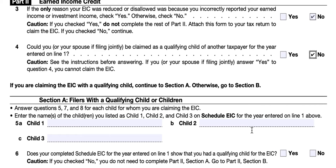For the purpose of qualifying child or children, they must meet the following criteria. 1, the child is your son, daughter, stepchild, foster child, brother, sister, stepbrother, stepsister, half brother, half sister, or a descendant of any of those. So it could be a grandchild, a niece or a nephew. 2, the qualifying child was either under age 19 at the end of the year, in this case 2022, and younger than you, or under 24 at the end of the year and a student and younger than you, or any age but permanently and totally disabled according to the IRS definition.